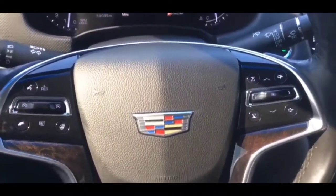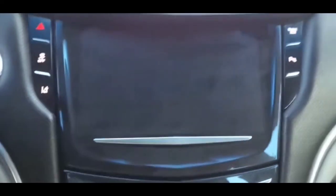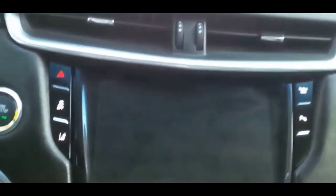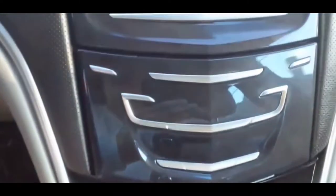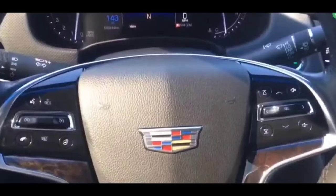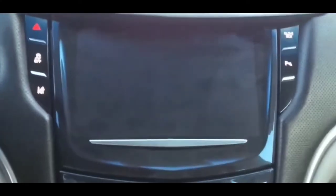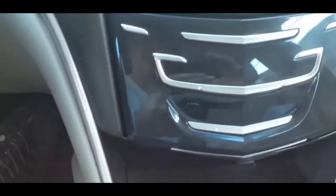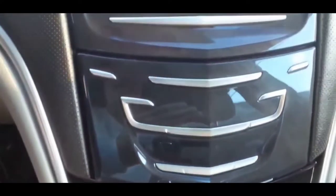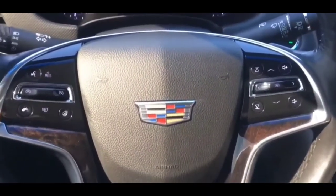There are so many issues with Cadillac's Q system, and there are a couple of ways to do the reset on it. I'm sure you guys have checked out videos on how to do different resets on the Q system. On some of them, there's a front compartment that comes out, you've got to open the door up for a minute, etc.